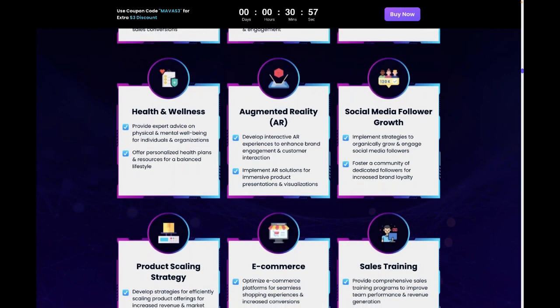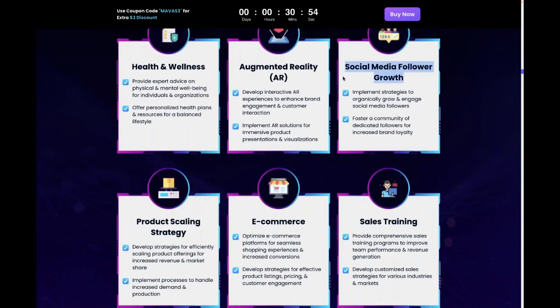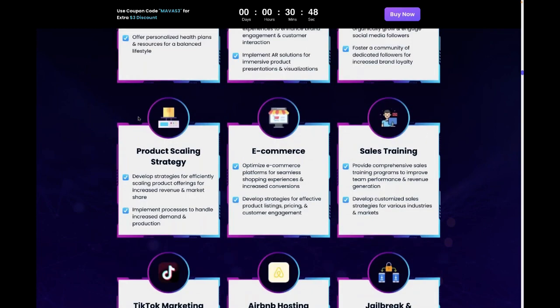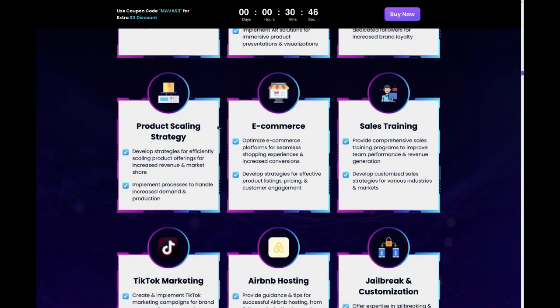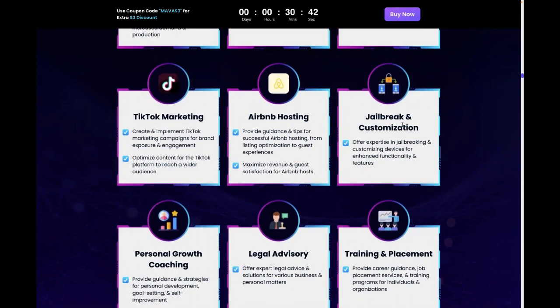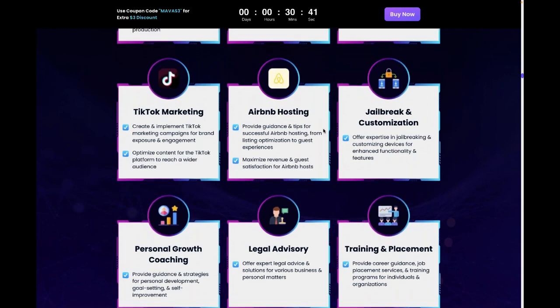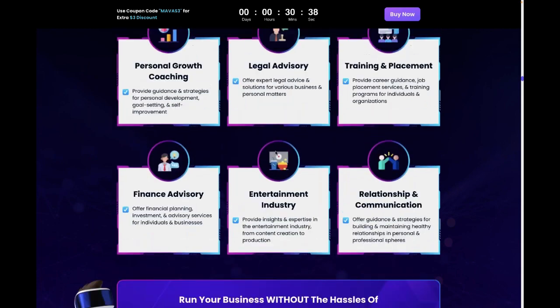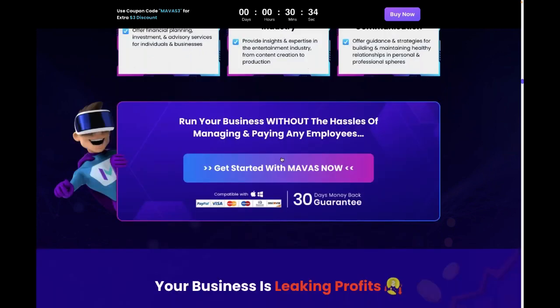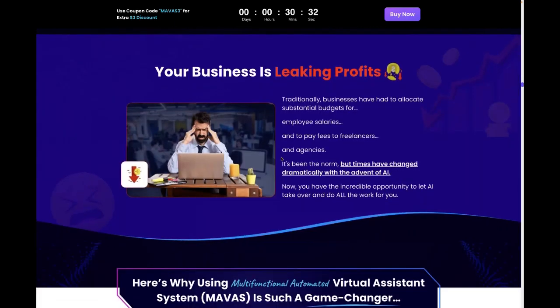Social media follower growth. This is a big one. I see way too many of you have brilliant offers, but no people to show it to. You need that organic audience. You need that organic people to see your stuff, how to scale, how to sell, the e-commerce, the TikTok marketing. If you want to do Airbnb hosting, jailbreaking customization, personal growth, legal advisory, training and placement, financial advisory, entertainment industry, relationship, communication. Ladies and gentlemen, there's nothing that's missing, right?